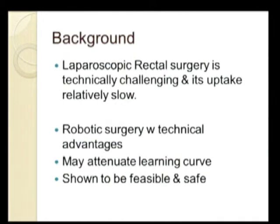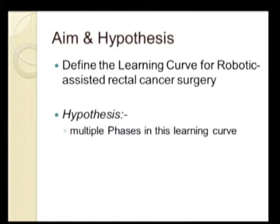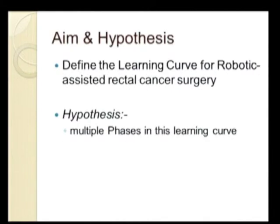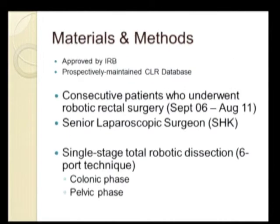Laparoscopic rectal resections are technically challenging, and its uptake is relatively slow. Robotic surgery, with its technical advantages, may attenuate this learning curve and has been shown to be feasible and safe. So our aim was to define the learning curve for robotic-assisted rectal cancer surgery, and we hypothesized that there are multiple phases in this learning curve.